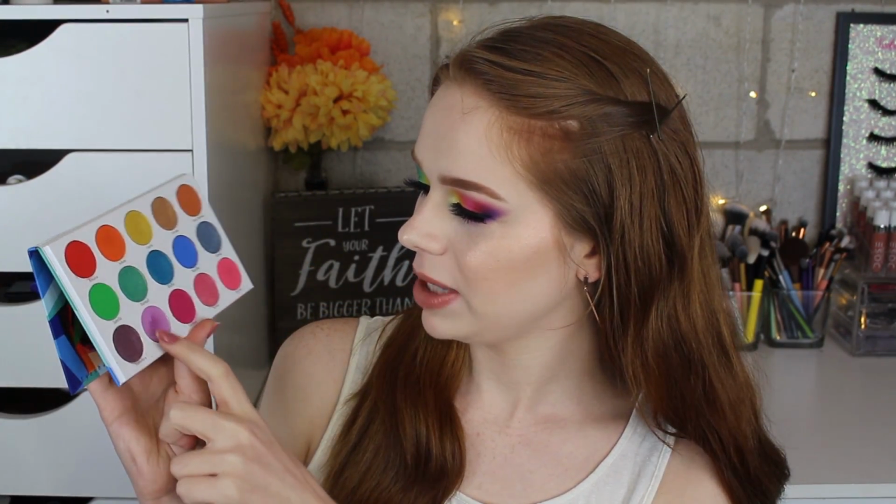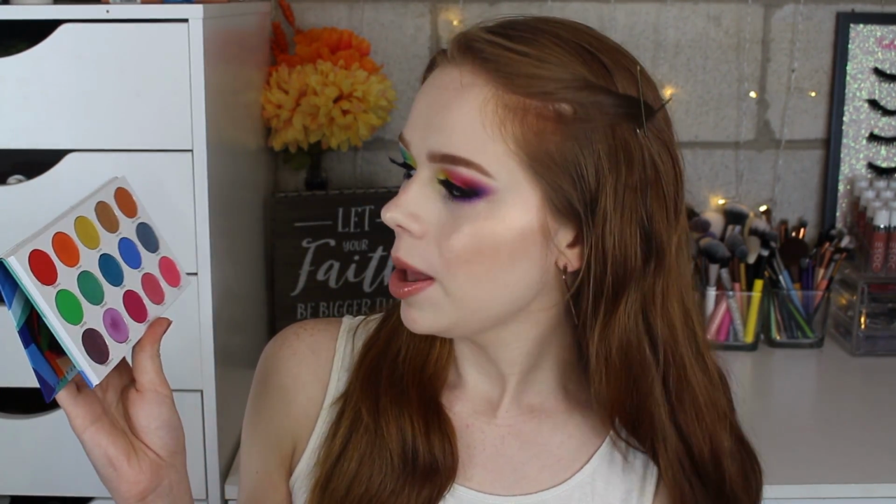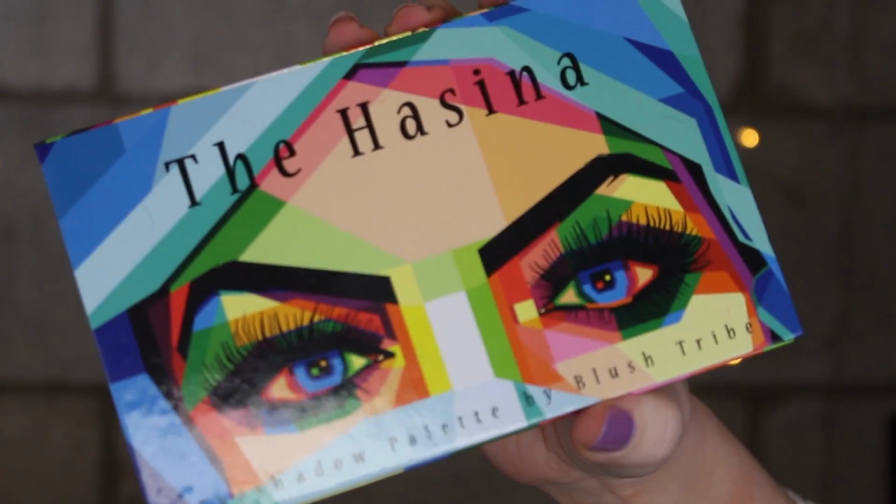This purple right here did end up getting a little bit of hard pan on me. I'm not really sure why that happened. I should try and do the little tape trick, but I feel like overall this palette is really beautiful.